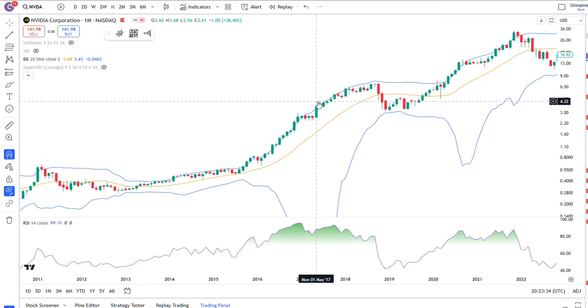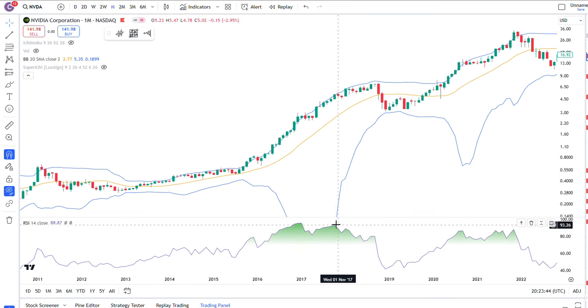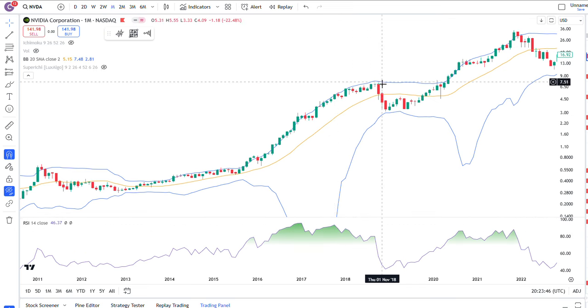If you look at the log scale, you can see that trend is starting to kind of round over here, kind of get a little bit exhausted here. And RSI actually has bearish divergence down here, right? RSI goes down, price goes up, trend's exhausting, right?